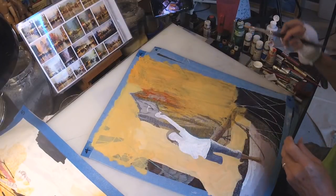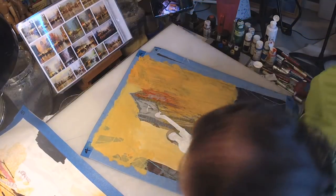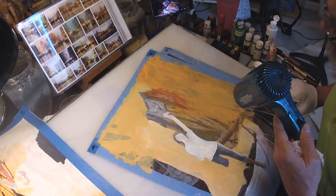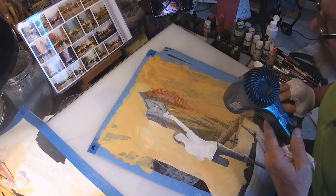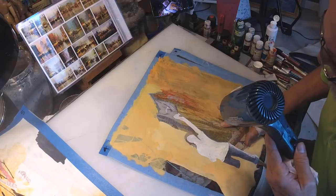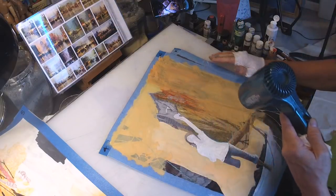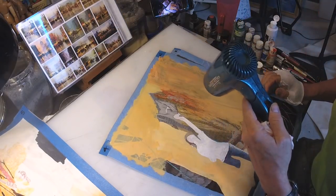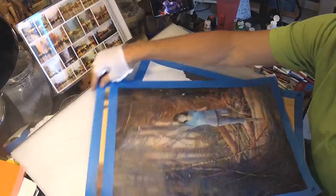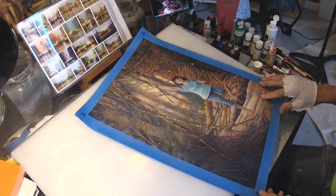I didn't test that area, so I better go careful on that. Okay, once again, forgive the noise. Let's give this a quick blow, and I'm anxious to see what it looks like. Okay, let's see how it looks now. Yeah, good.